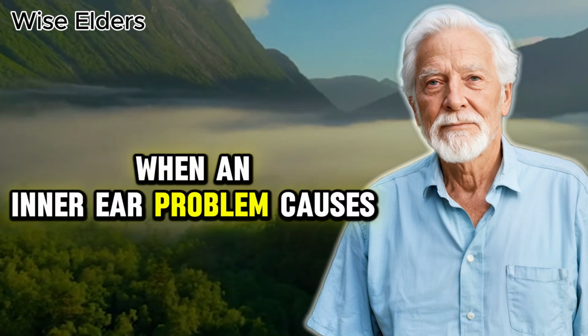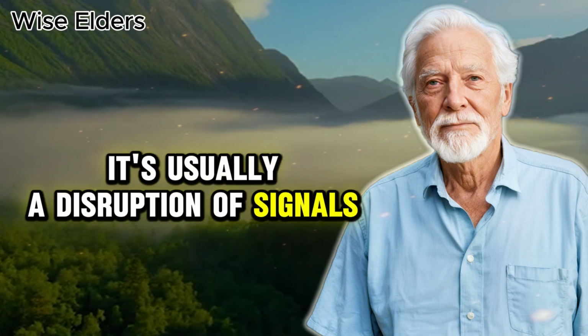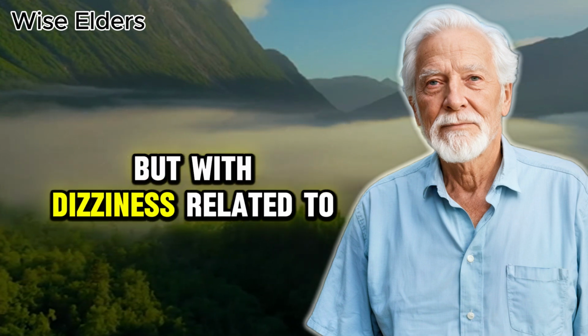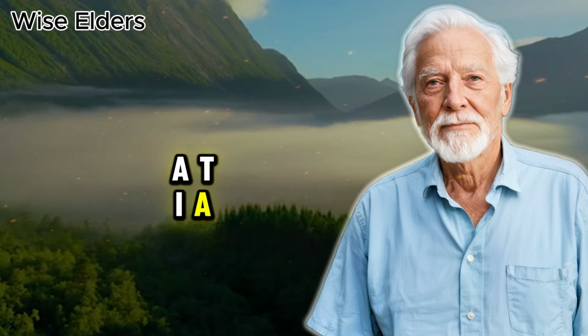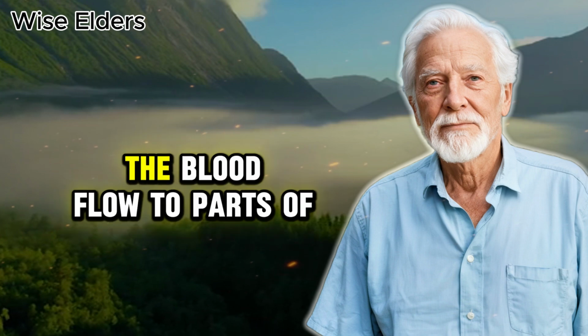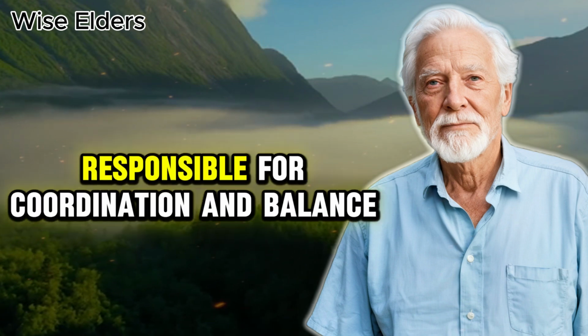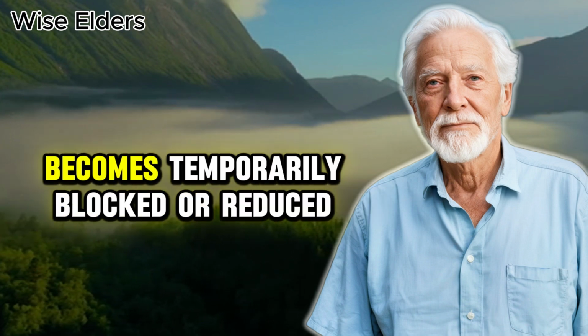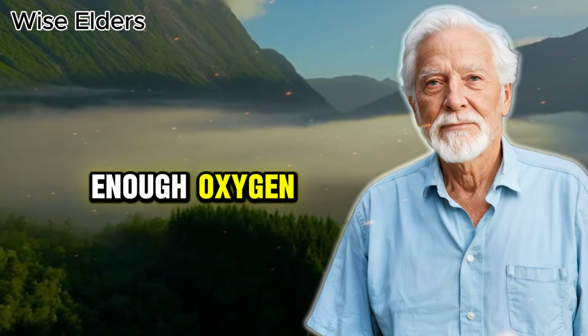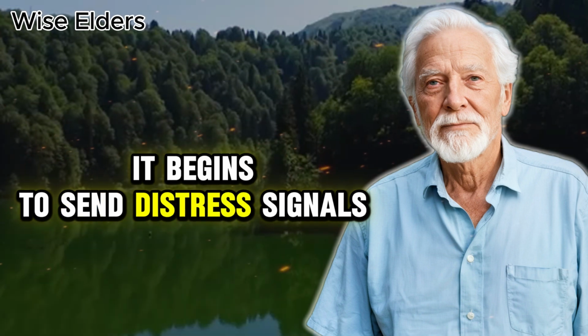When an inner ear problem causes balance issues, it's usually a disruption of signals between your ear and brain. It can often be corrected, and the symptoms tend to pass, but with dizziness related to a TIA, there is an entirely different, much more frightening cause. The blood flow to parts of the brain responsible for coordination and balance becomes temporarily blocked or reduced, and when the brain isn't receiving enough oxygen, it begins to send distress signals.